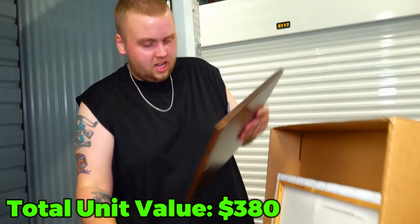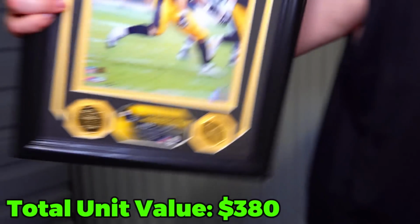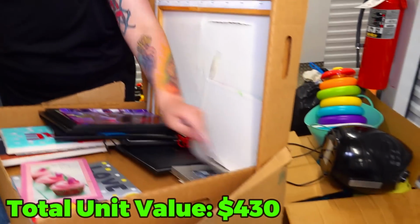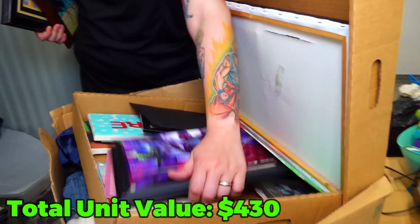Oh. Was it this? I don't remember. It was 93 or 43, but look here. Here's some more Steeler stuff. Troy Polamalu. I remember that guy. Okay, so this right here is coming with us, but all the personal stuff, the pictures, the certificates, all that, of course, we'll make sure we get it back to them.